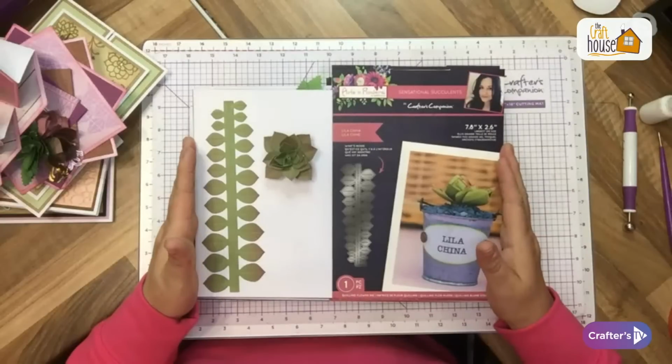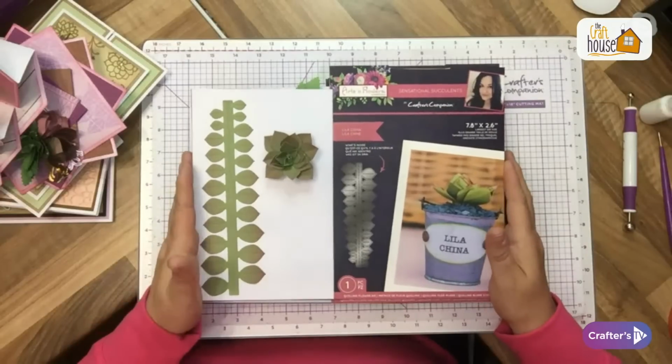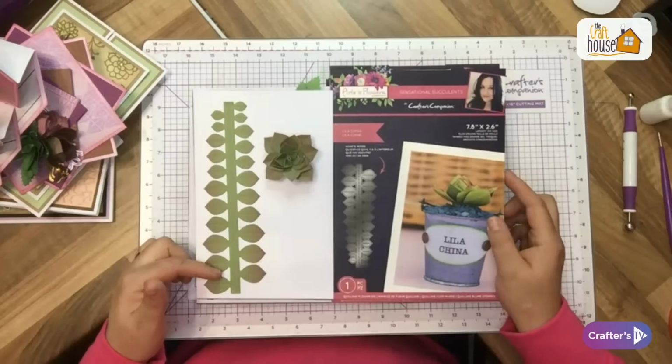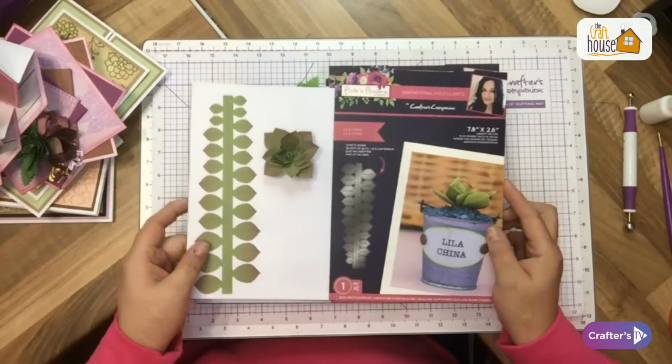To be here, and real quickly, I'll go through the succulents boards. There's so much in this collection that I want to show you. So I'm going to start with the Layla China, and I'll explain at the end the concept of the double die. So in this collection, we have the Layla China.